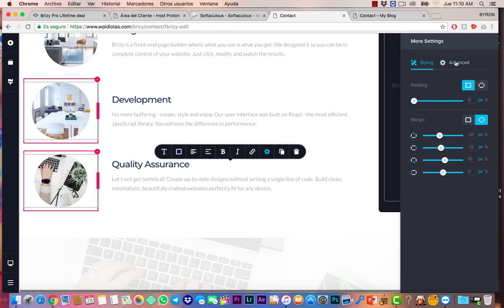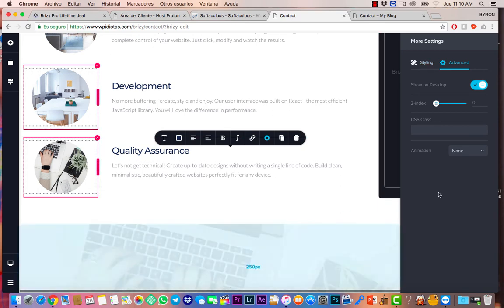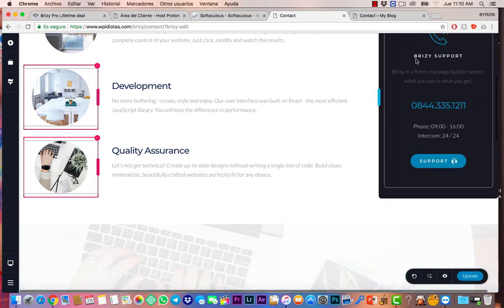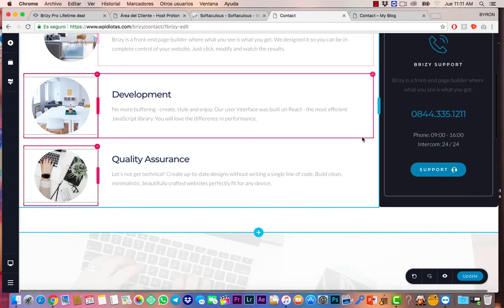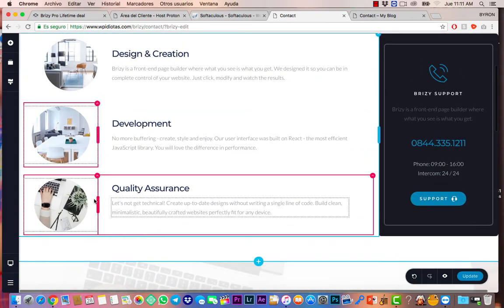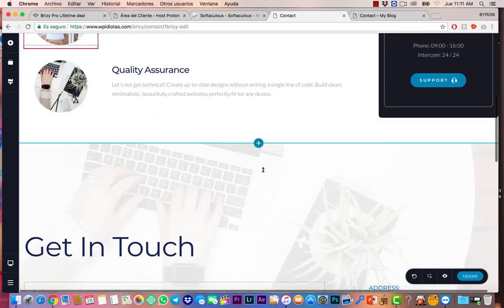Like I said, the Brizy free version is out. Start testing if you like it. I'm pretty sure it's gonna be a good page builder. I see a lot of people are doing reviews on it.